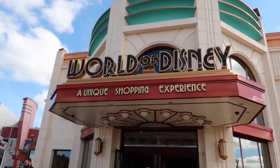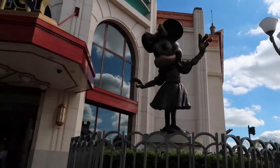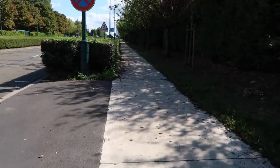Now we've got to figure out where we're going. Disney Village that way, so let's go that way. Right, we have gone to the Disney Village very briefly. Everyone went for a wee, changed Elijah into some shorts because it's so warm here compared to the fogginess we had this morning where we drove. To the warmth now, it's really nice.